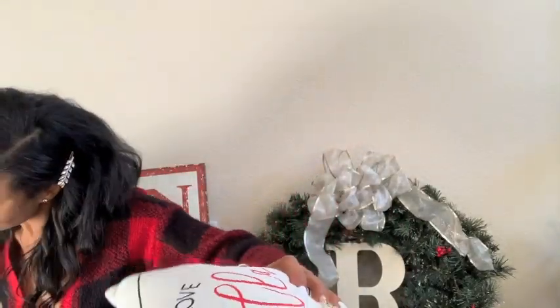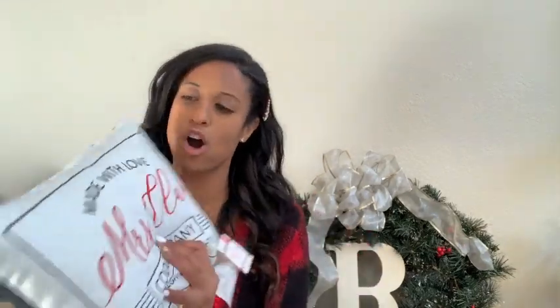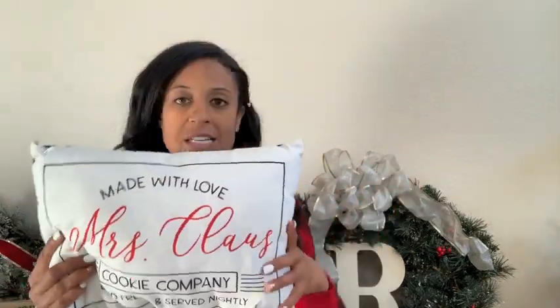So at Target, I picked up a few pillows. So we have these two. These were from this year. This one says Made with Love, Mrs. Claus. And the back is just black. I'm not sure where I'm gonna put this. It may go in our master bedroom, or it may go on a shelf in the entryway table, like one of the bottom shelves. But I thought this was really cute.